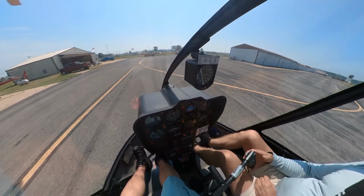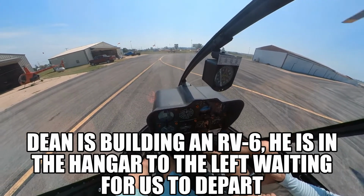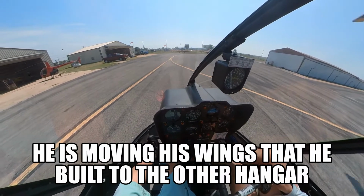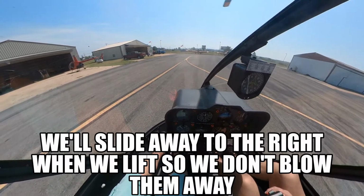Cape Tower, helicopter 979 Romeo Mike. 9 Romeo Mike, Tower. Sir, on the ramp, Cape Copter, I'd like to depart out to the west, enter the downwind for runway 20. 9 Romeo Mike, stand by. Stand by, 9 Romeo Mike.